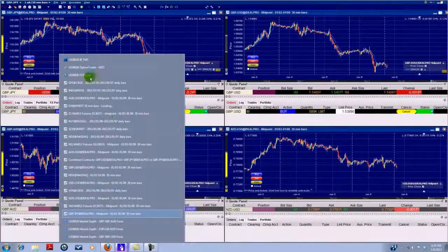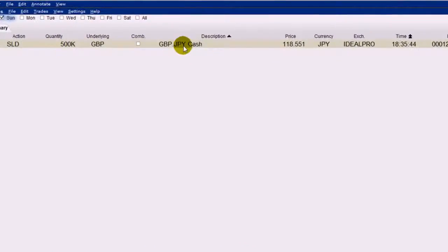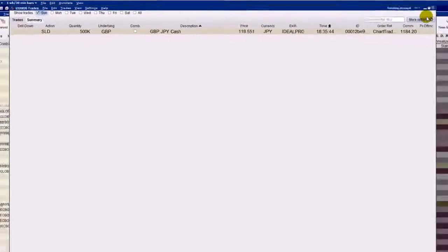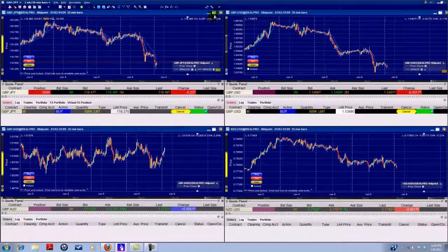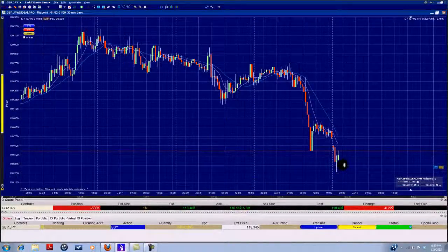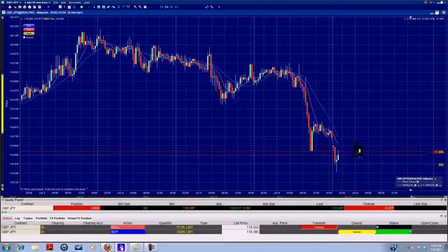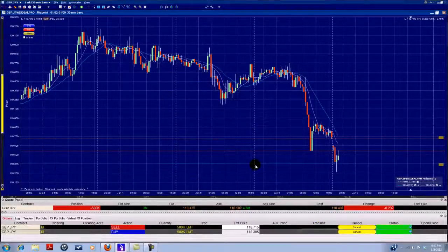Go to our trade log to start off here, and we can see right here, we just sold the 500 at 18.35. The time of day is 18.35, and we sold them at 18.55.1. So let's go in here and see what we're going to do. We're going to move our buy order up to here, and we're going to put in a sell order right here to sell an additional 500, should we continue to rally.